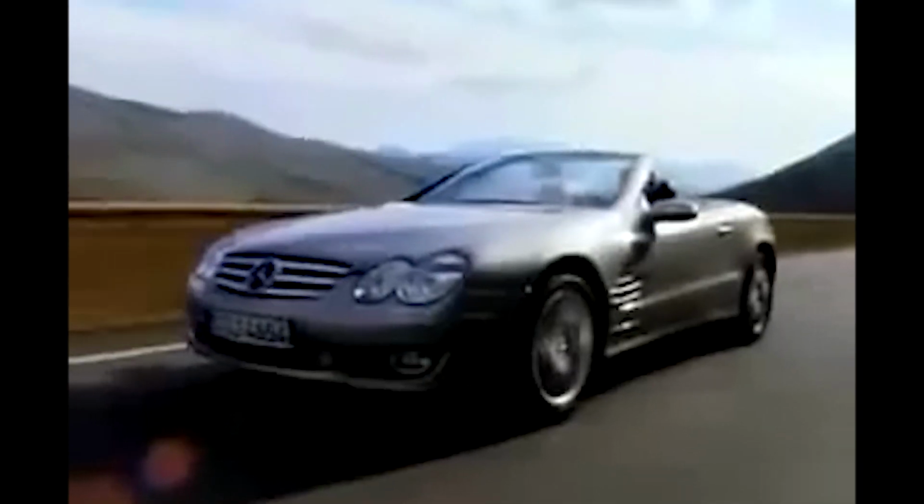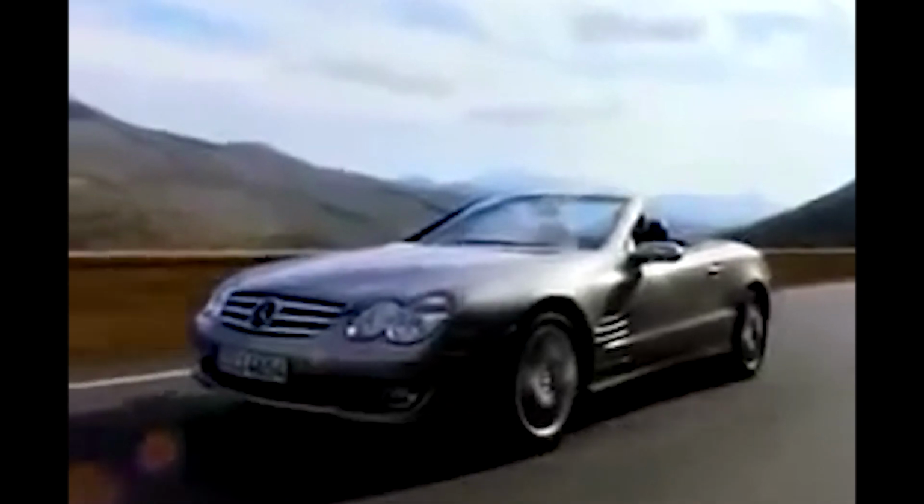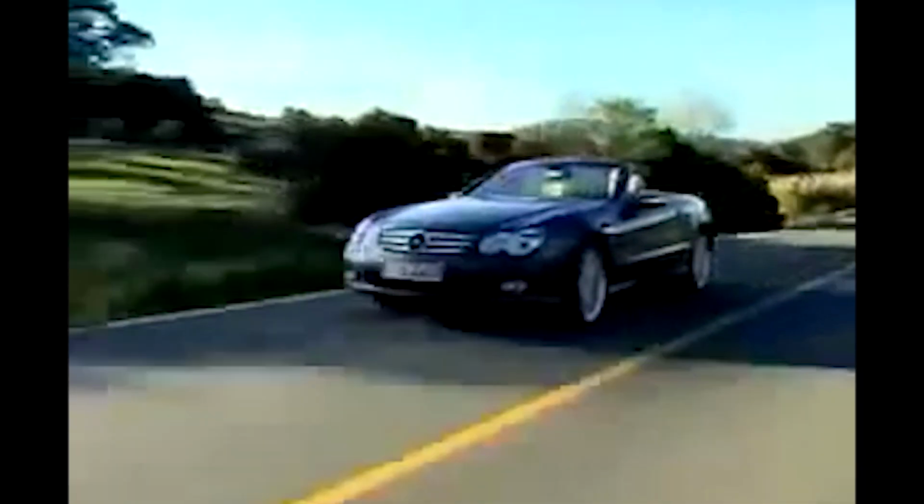I will do another video comparing the facelift version to the pre-facelift version, because now facelift versions are very expensive and the R230 are not so expensive. Now they're the same price as the R129. So I feel that it's logical to compare these two cars.